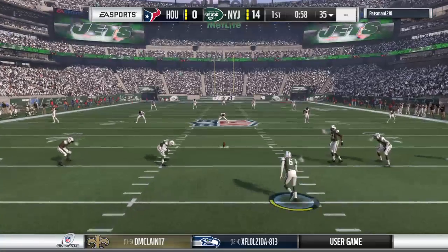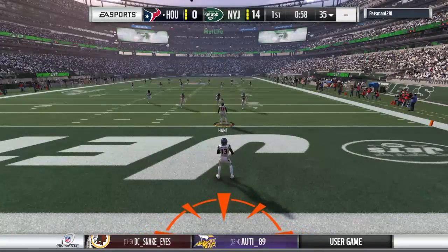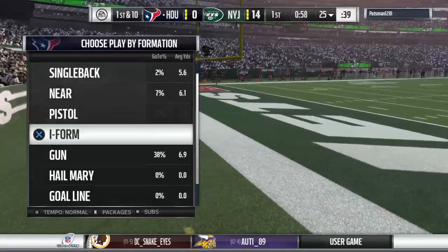Get a lot of credit, but for big runs to occur, the wide receivers have to block well downfield. And then you have to have a good guy carrying the ball too, right? Oh, without a doubt. You need that difference maker lugging the rock.